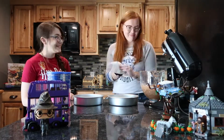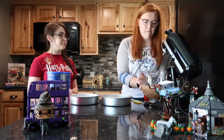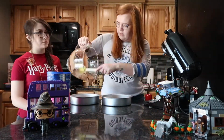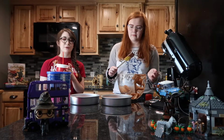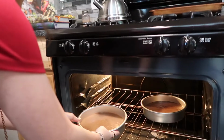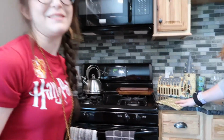Usually bake the cakes. Oh, it's on the fridge. We might have went to Wendy's before this. And into the oven. That was it for now.